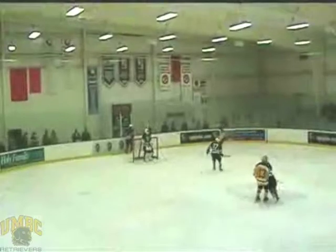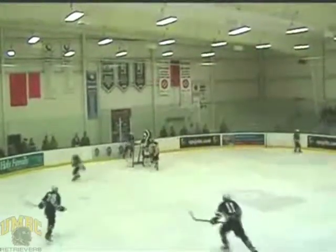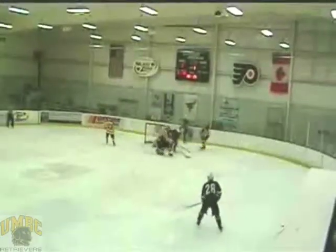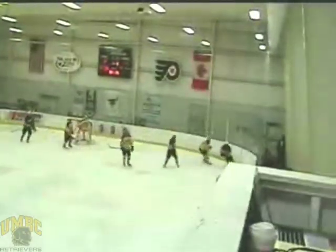Badali out there to set it up for Starn. Starn takes it behind Badali. Eric Becker doing a little pressure there, but he dances away. Starn leading it out through the slot. Off to the near side, over to Connolly. Connolly across the blue line. Connolly to the outside. Connolly behind the goal line. Pushes it to the front. Oh, and it went off the side of the net. Carmack did get a piece of that one.